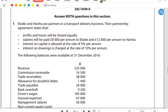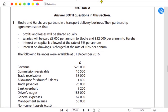All right, dear students, we have a question today with the names Elodie and Harsha. Basically, it's a partnership accounts question and there is a service business also involved. It is not a trading business. Now, let me read the question without further ado.